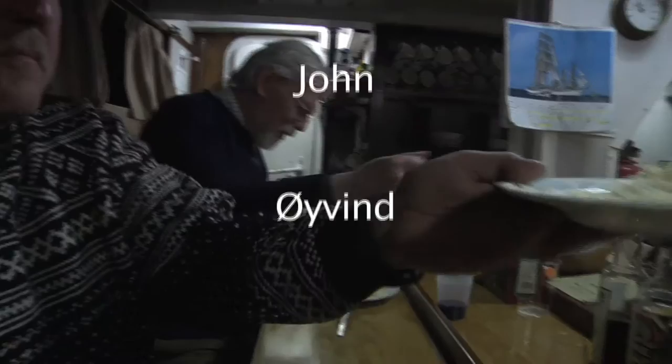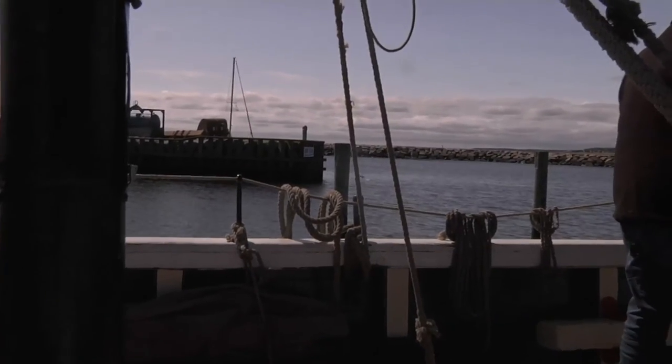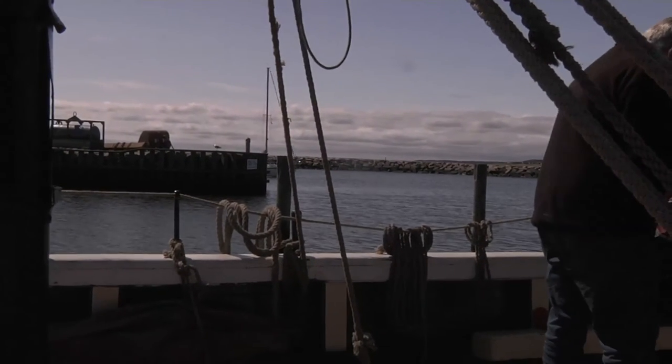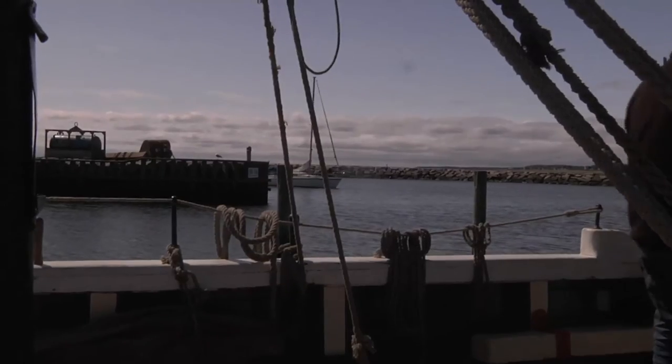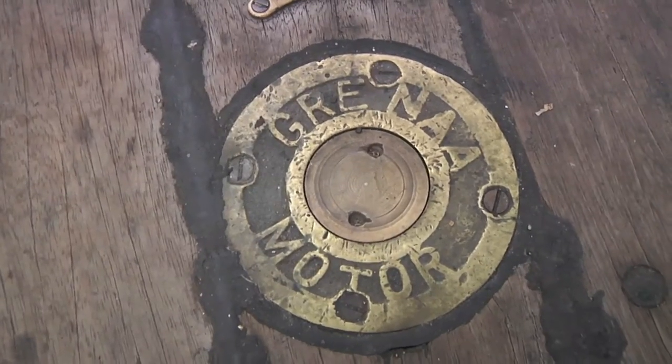For Øyvind and me, this has been a strong experience, sailing without an engine. There's a huge difference between flashing the sail and driving into a port with an engine. And it was here my father sailed in 80 years ago and drove out with a Grenaa engine.